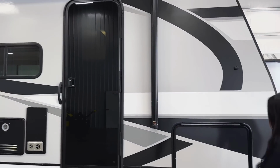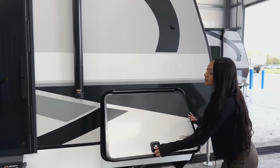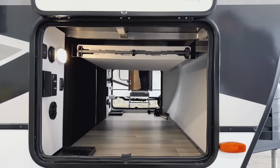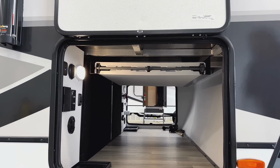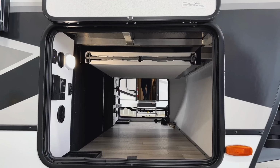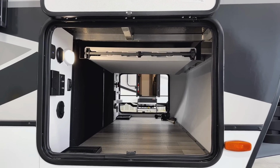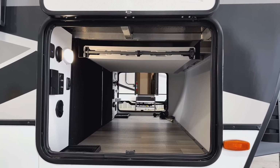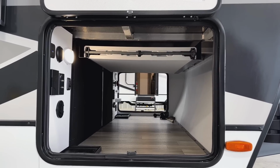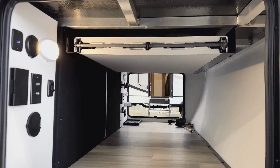And then coming down underneath here, this storage compartment is huge. This is one of the biggest, if not the biggest, storage compartments you're going to see on a travel trailer for 2024. And this Alliance travel trailer in total has 71 cubic feet, which is more than any other travel trailer out there in existence. Now, as we go through this space, there are also some other really cool features.